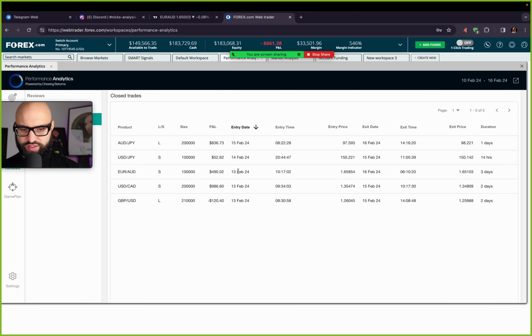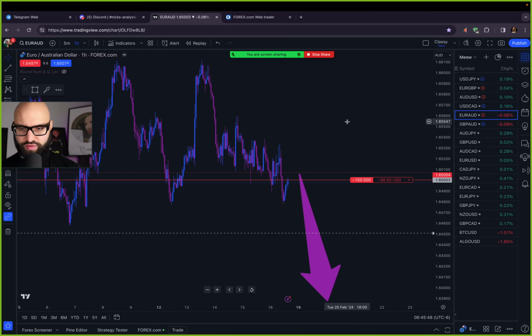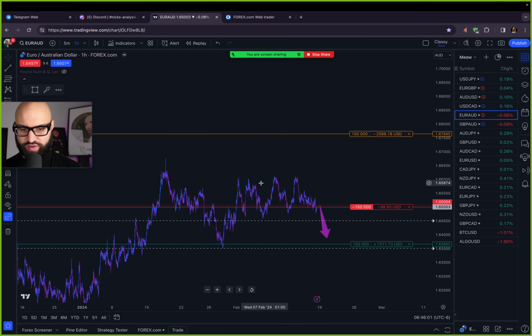So after I closed that sell, price, instead of going up, started going sideways and making little lower lows and lower highs. Because of this context, I think price is going to continue down, so that's why I've chosen to get short. I have a target at the previous low over here, and I have a stop loss currently, which is way above this previous resistance zone and also this previous high over here. So two birds with one stone.